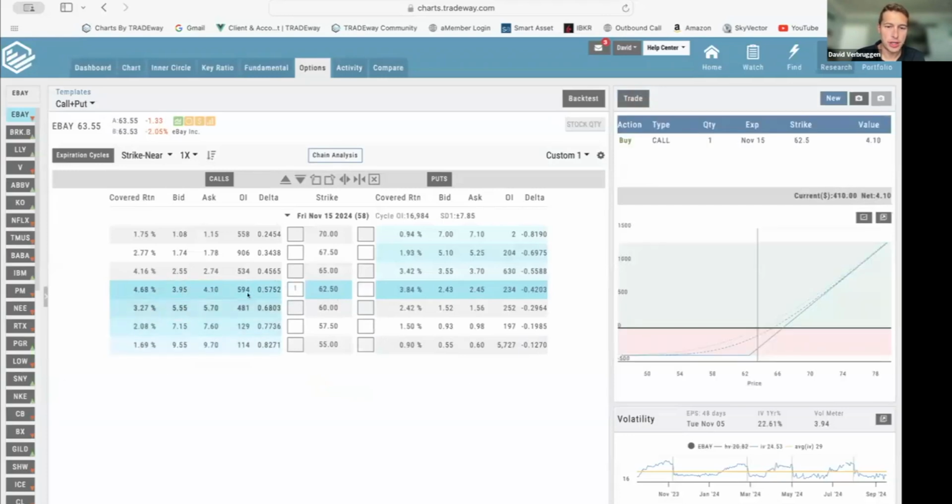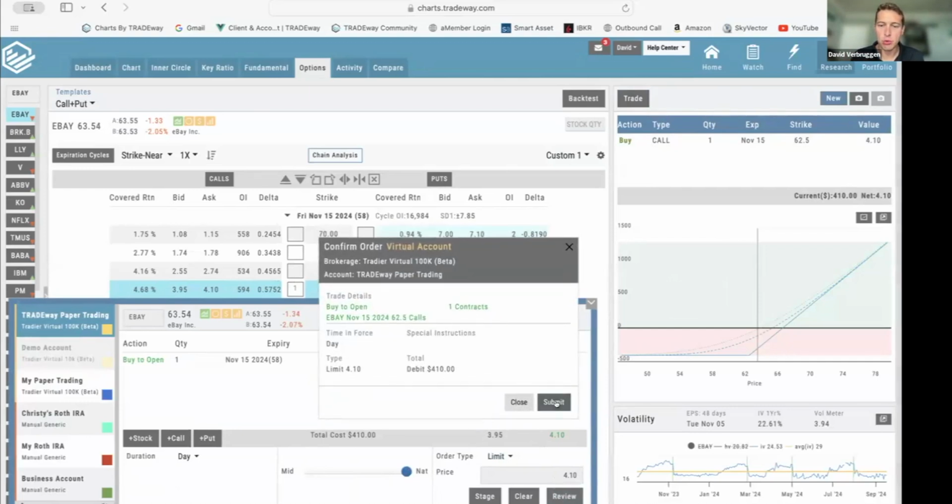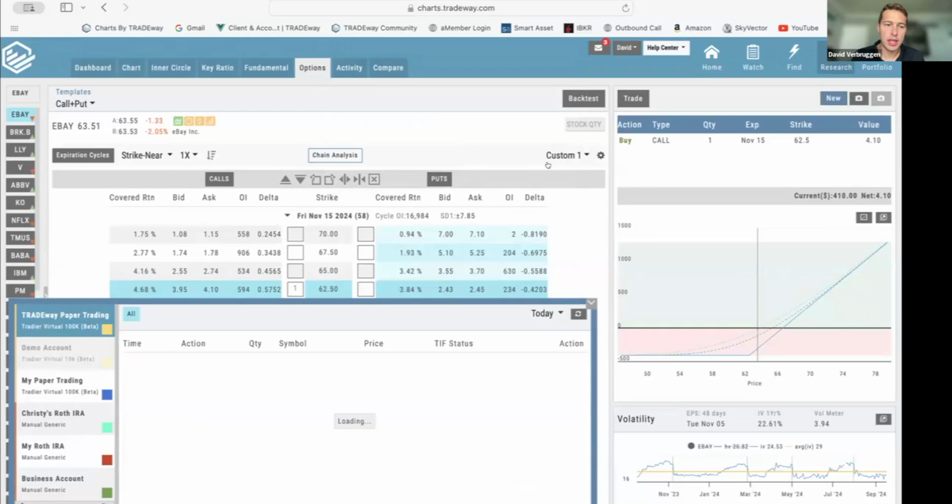I'm in my paper trading account. We're going to buy just a straight call at the money. I'm going to trade. Everything looks good. I'm going to leave it at the natural price, because I want to make sure that I get filled quickly here. I don't want to just go market on an option here. But let's review and submit and continue.